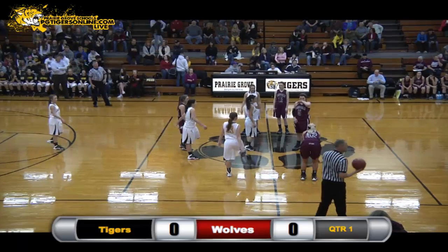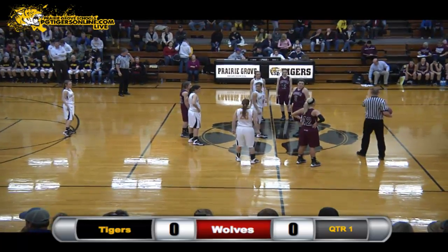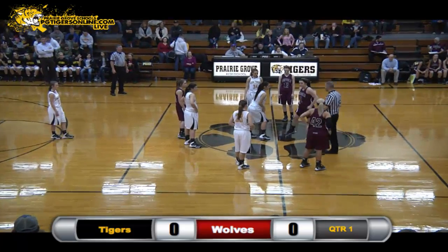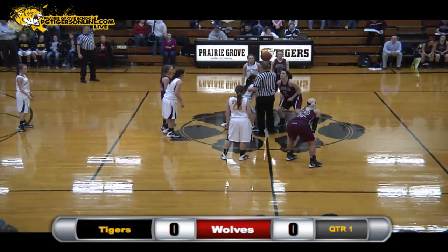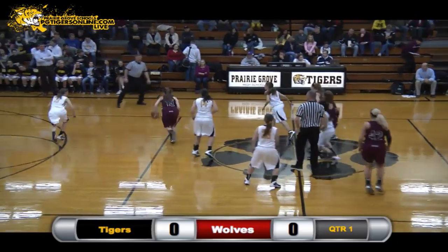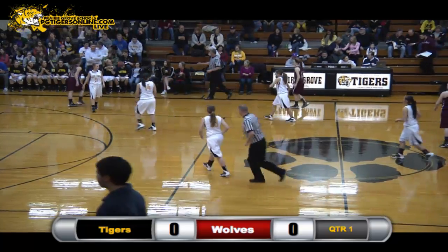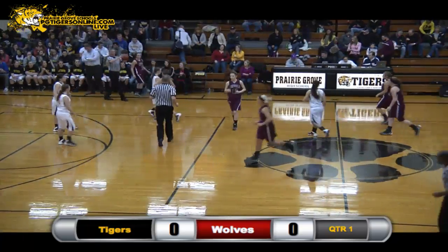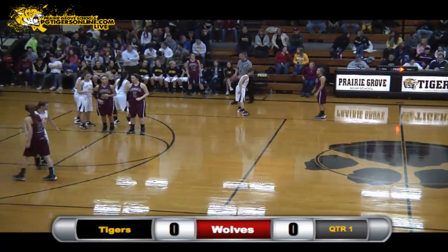Well, jumping for the Lady Wolves is Haley Sugg. And you know what, Zach, what's interesting is I had to get out of my hibernation. I had to get football off my mind after my team's horrendous bowl performance. So let's see, the Lady Tigers, the possession arrow. Well, I guess the Lady Tigers knocked it out, so it'll be the Wolves.